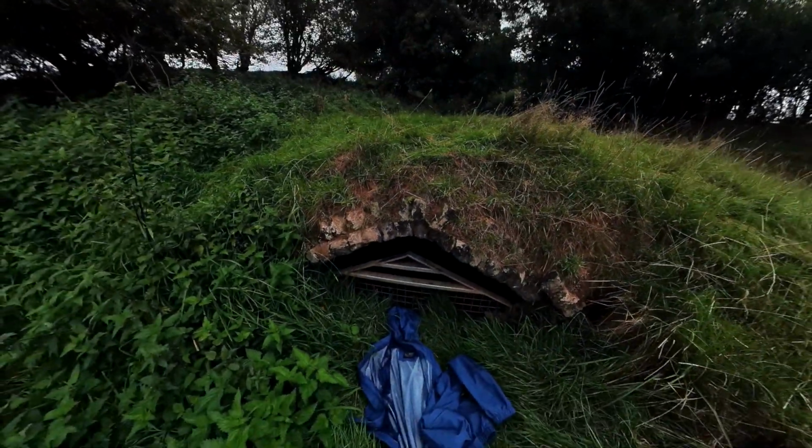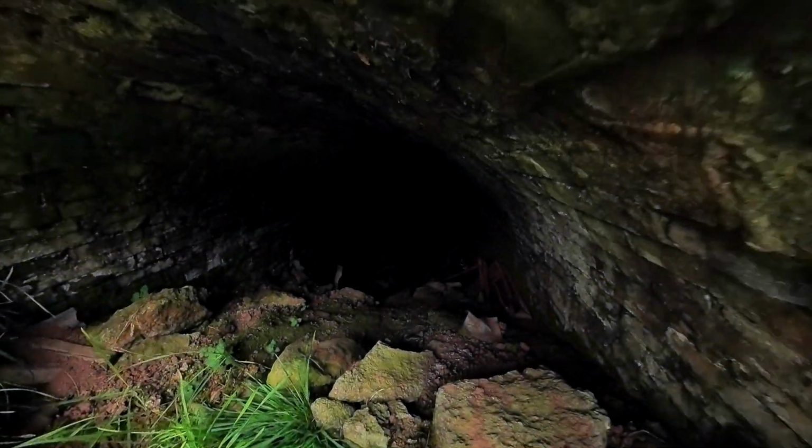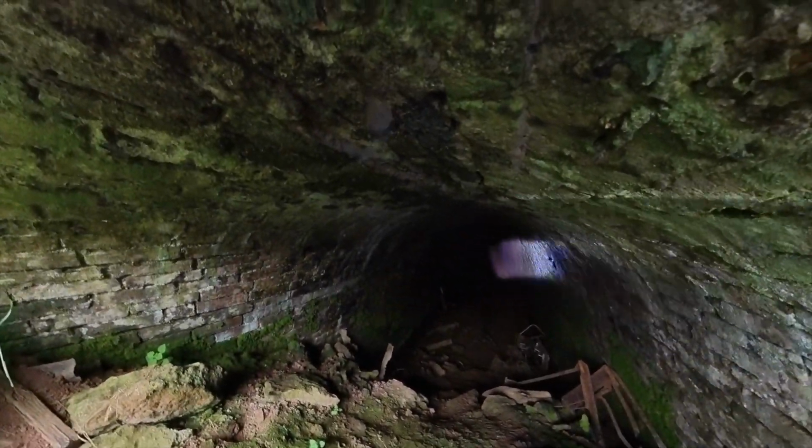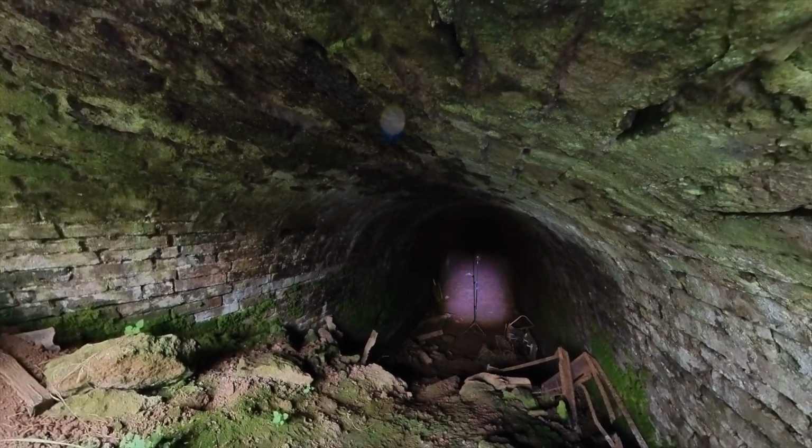Alright, so here we are. So this is caged off for bats. Paul said he could see some monitoring equipment when he was down there. I'm going to stick my camera in. Now, one thing I do now know about this tunnel was it was actually a cut and cover.